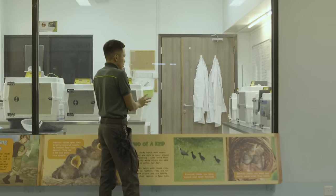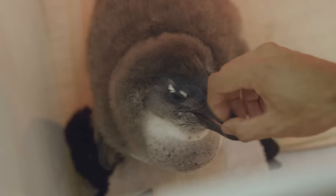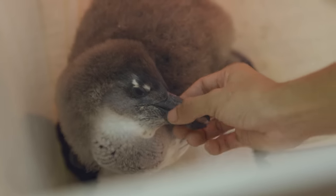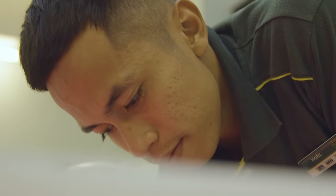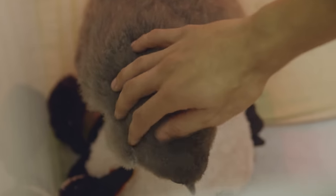When we raised them since they were young, they had this special bond. You see the bird hatch. You see the bird grow up from the size of a palm to all massive. I wish it could be longer, but, you know, happens.